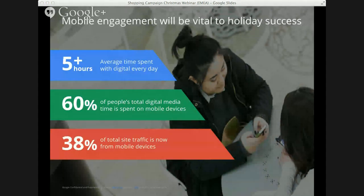In terms of mobile, and just really to drive that point home about how important it should be within your holiday strategy or within your Christmas strategy, the daily time with digital is now 5+ hours per day. And so that is up over 2 hours from 2010 to 2013. And then within that, mobile, which includes smartphones and tablets, actually accounts for 60% of total digital media time spent, which is up 50% from only a year ago. So mobile site traffic reached 38.2% in March of 2014, which is more than double the percentage from March 2 years earlier, so March 2012.